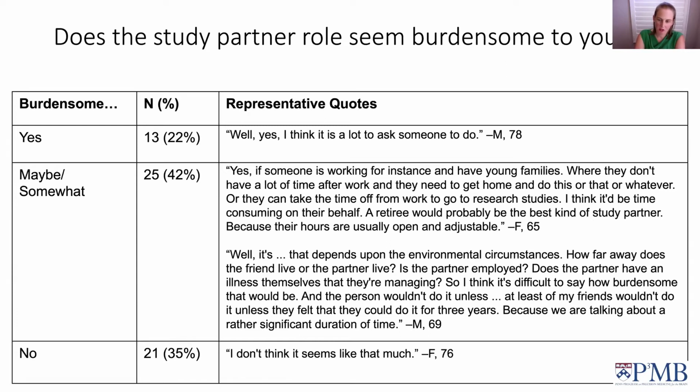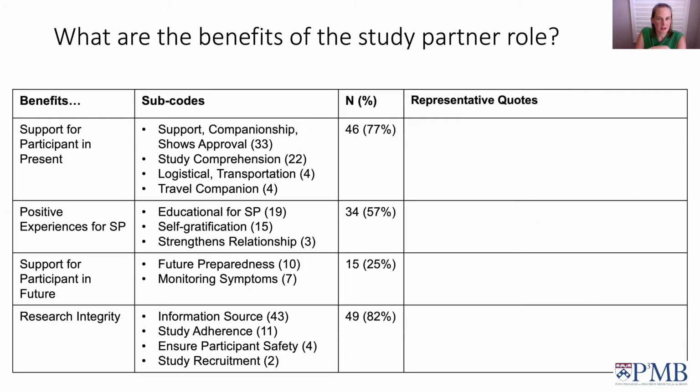And then the second quote talks to similar things. They go through a series of questions. How far away do they live? Are they employed? Do they have an illness themselves that they're managing? So it's difficult to say how burdensome it would be. So they really are evaluating the study partner holistically.